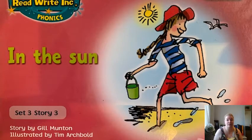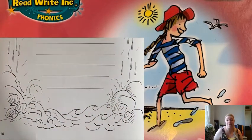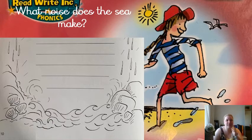Task is for today. So our second task, now again, I've just taken a little bit of this paper. This was a full sheet of paper with lots of lines, and it's asking you, what noise does the sea make? Now this is tricky, and actually I had to sit down for a little while and come up with some different words the sea makes. I can hear it in my head, but what noise does it make if I had to describe it? It's very tricky. So what I've done is I've come up with some words for you, and you can use my words in your sentences if you want.